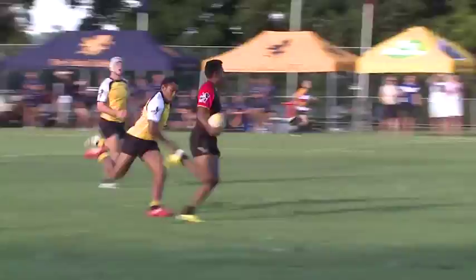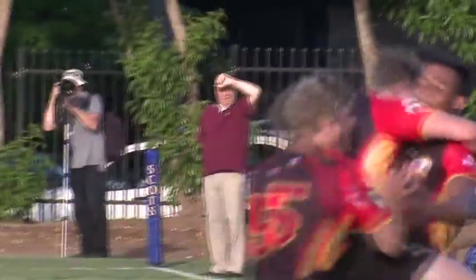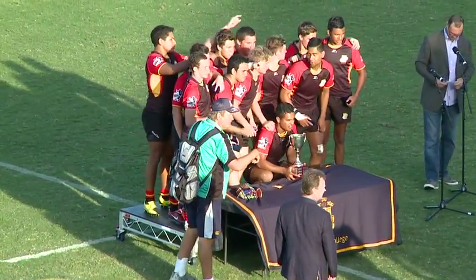Yeah, heartbreak, really, for the Scots boys. They tried so hard and so gallant in defeat. But like we said, centimetres in it there with that try in the corner. That's full credit to the Lloyd McDermott side.